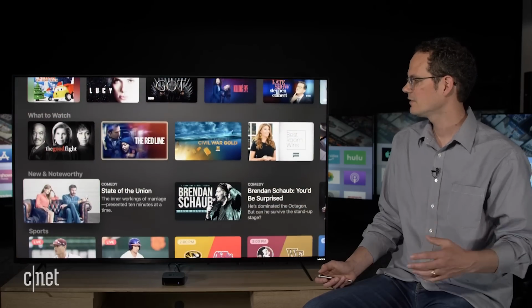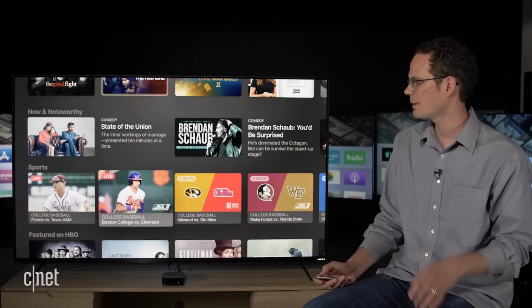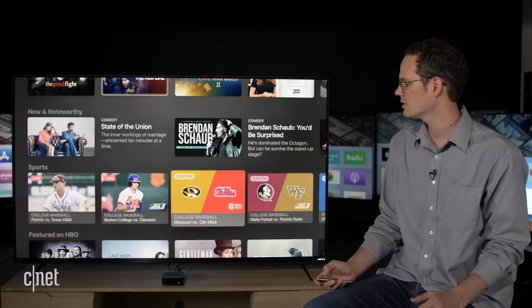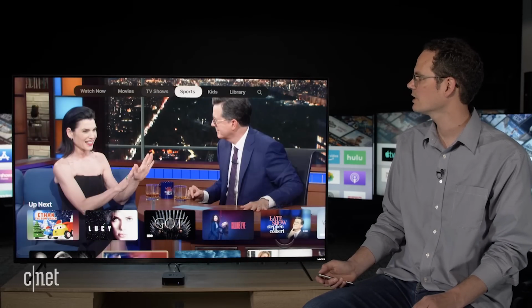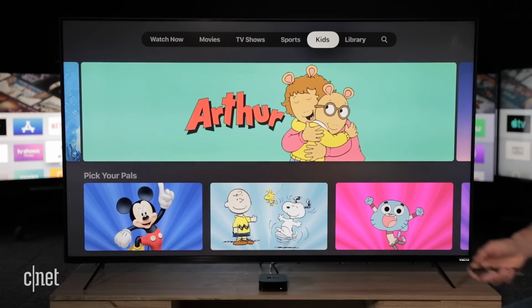So one of the other things the Apple TV app offers is sports. You can pop into other apps and it even gives you a live schedule of what's coming next. One new addition is this kids section. So if you go up to the top here, you can see a main library. You pop over to kids. This is all kind of curated content.